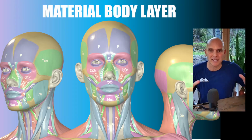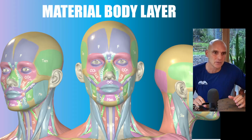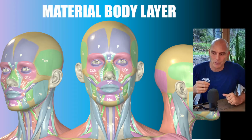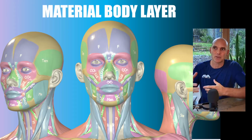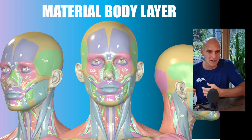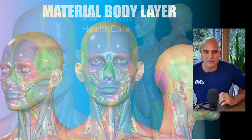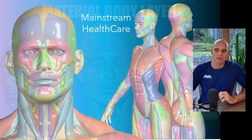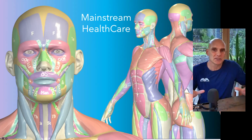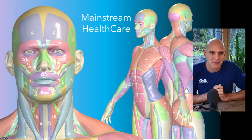And there is so much information out there about the material body, of course, that we don't want to try and just reproduce stuff that is very well known already. We want to try and give this lesson with a slight slant on things and try and make people think slightly differently, and maybe things that they haven't thought of before. So the material body layer, we call it the material body layer because it's made of matter, it's made of material energy, and we could say it's mostly what mainstream healthcare is all about.